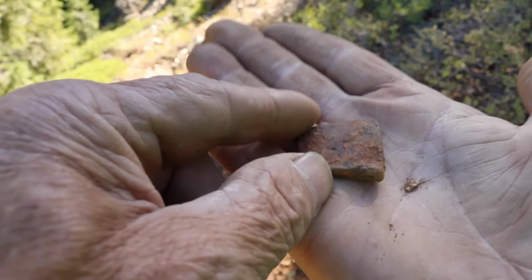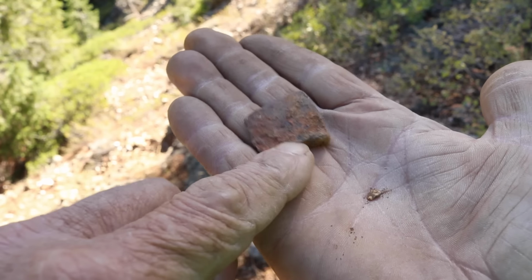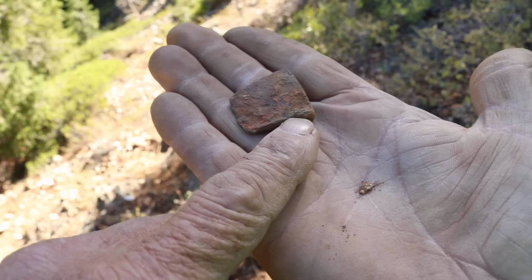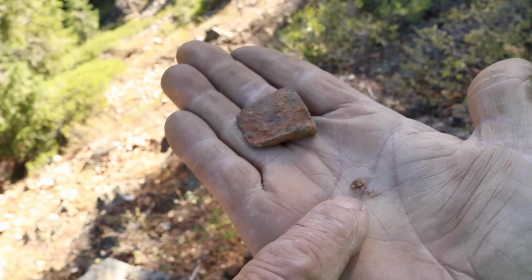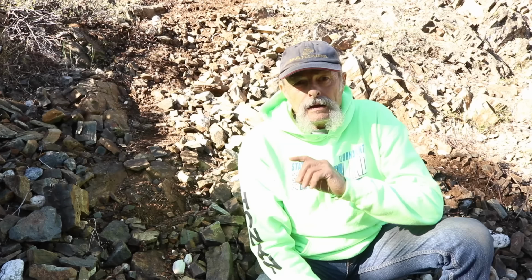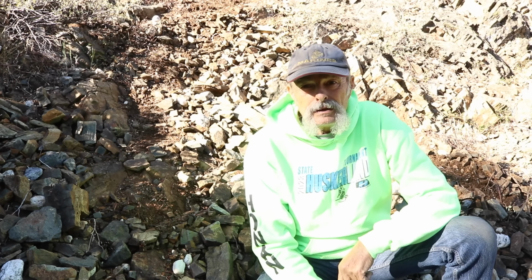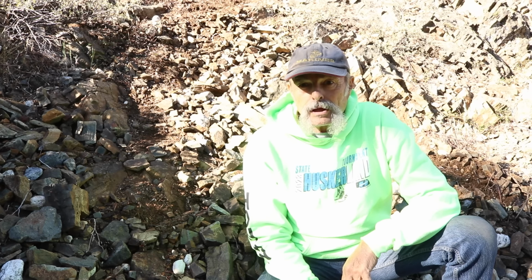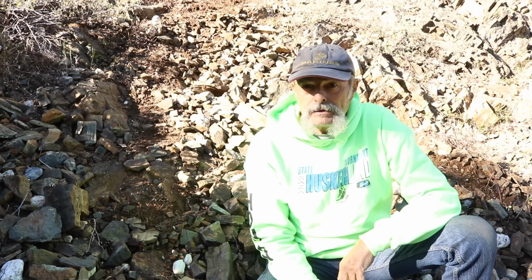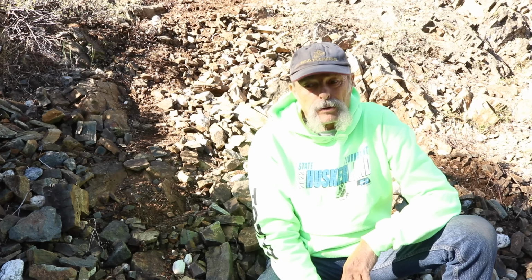Okay, now this is interesting because this is part of an old wedge they were breaking up the bedrock with. And here's our first piece of gold. No skunk today. Now the reason I like finding that wedge is that's part of the equipment they were using to break up the bedrock. And that's where we want to be, where they were breaking the bedrock.